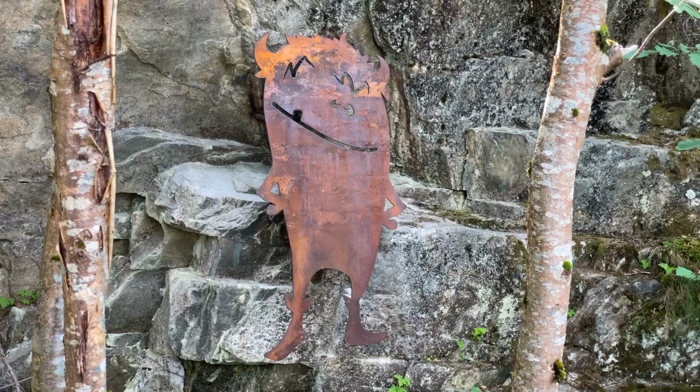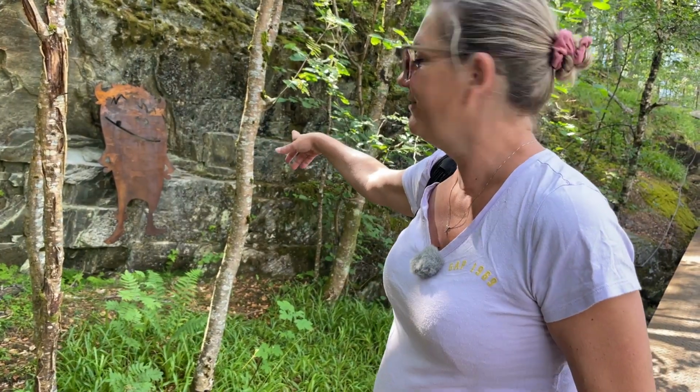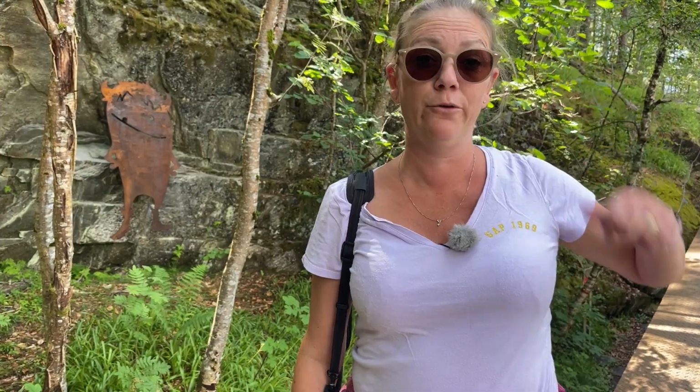We walk up this path, and it's really a good path to walk on. But funny thing is, look at those funny things we see on the way here. Figures and things. This is the first one. I wonder if there's going to be any more further up.